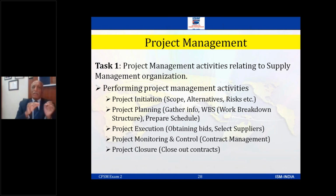So task 1 is project management activity relating to supply management. The first is obviously the project initiation. You have been put in charge. Somebody is the project manager, but you're the one dealing with supply management, and you're setting up a turnkey project. Scope has to be looked at. In the scope, you would like to see what are the items which I have to think of buying. What are the alternatives available? What are the risks?